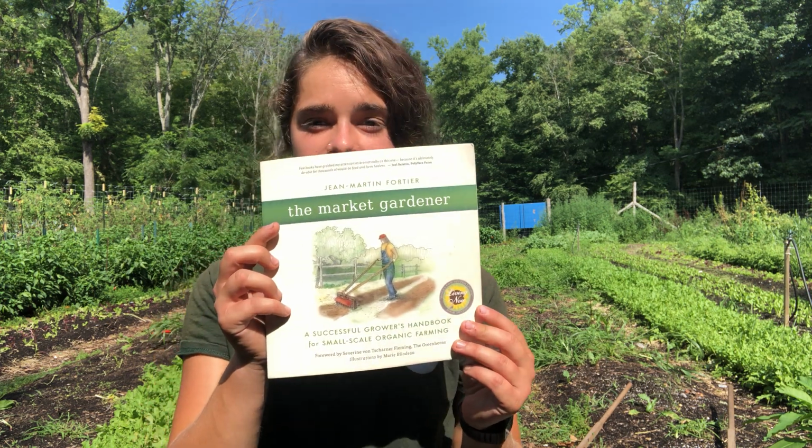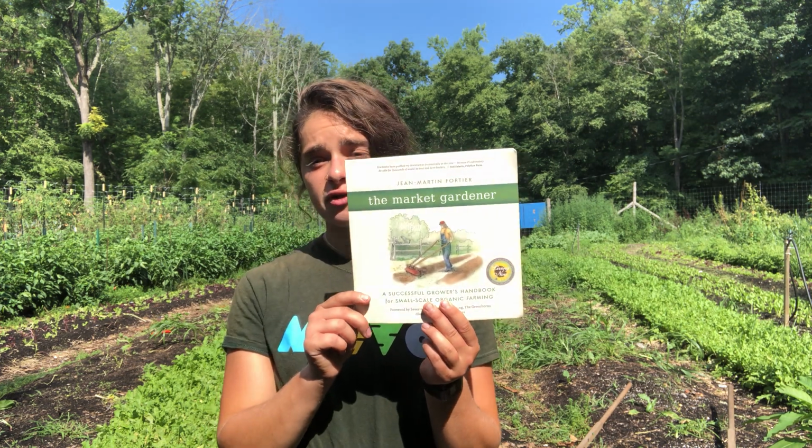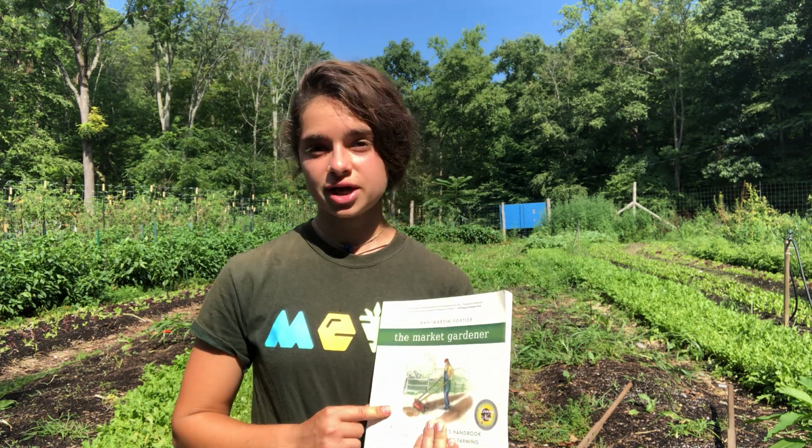Now, if you are thinking, I'm pretty serious about farming, I am interested in pursuing it as a career, or I just want to know, how do these local farms tick, how do they work, how does MEVO work, or Fresh Roots Farm? So The Market Gardener is an amazing book. It is a book that has guided MEVO in a lot of our farming practices, and it tells you start to finish, how do you start a farm, how do you make it successful, and how do you do it with hand tools and do it organically. So this is an amazing book. It's by J.M. Fortier. He's farming up in Canada, and I highly recommend his book if you are looking to start a farm of your own.